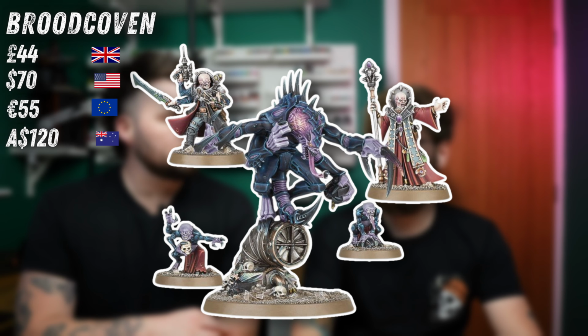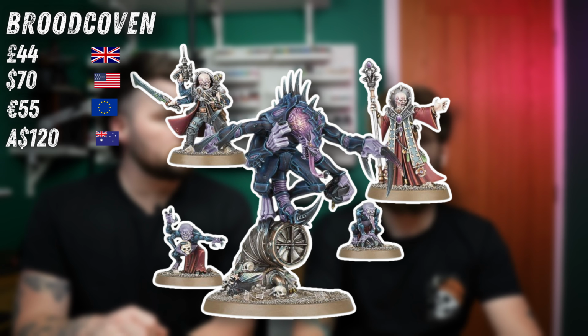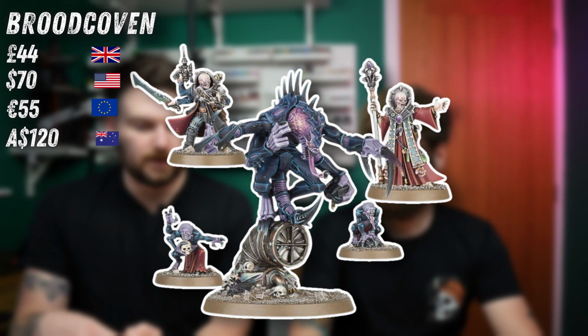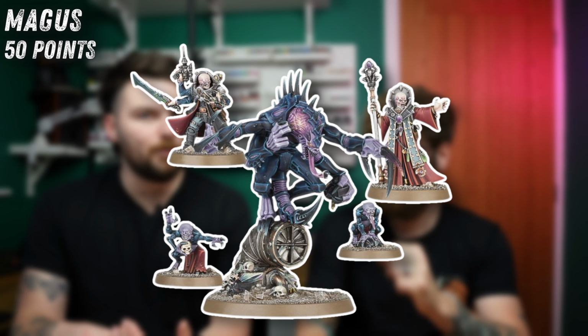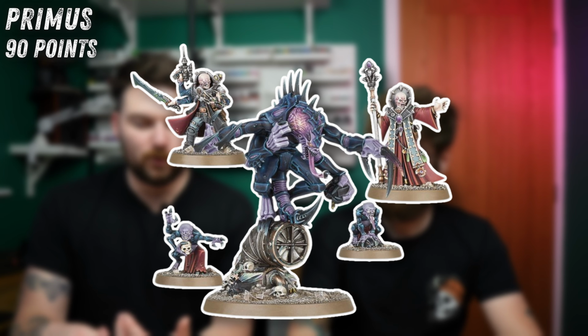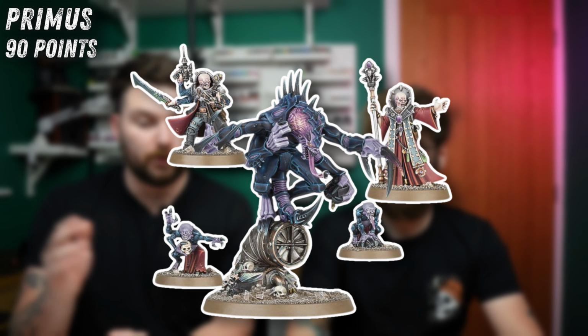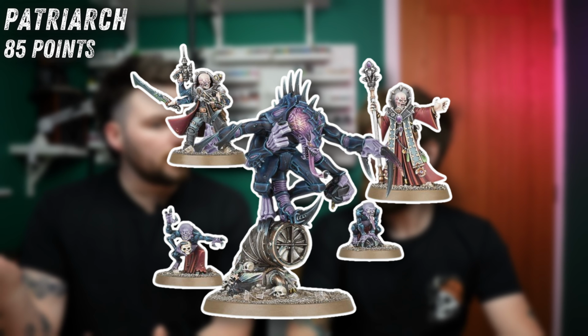Next up, what is it? I didn't actually realise this box existed. It's a weird box, isn't it? It is. It's the Brood Coven. Someone in the comments, correct me if I'm wrong, was this box locked to something else? Is this another Thunderstrike Command? Is this another Heroes of the Chapter box where they're all stuck on one sprue? I'm not sure, but I actually don't mind because it's got a Magus, a Primus, and a Patriarch. £44 for a Magus, which is 50 points, Primus, which is 90, and a Patriarch, which is 85. And I was like... That's just a BTEC Broodlord.